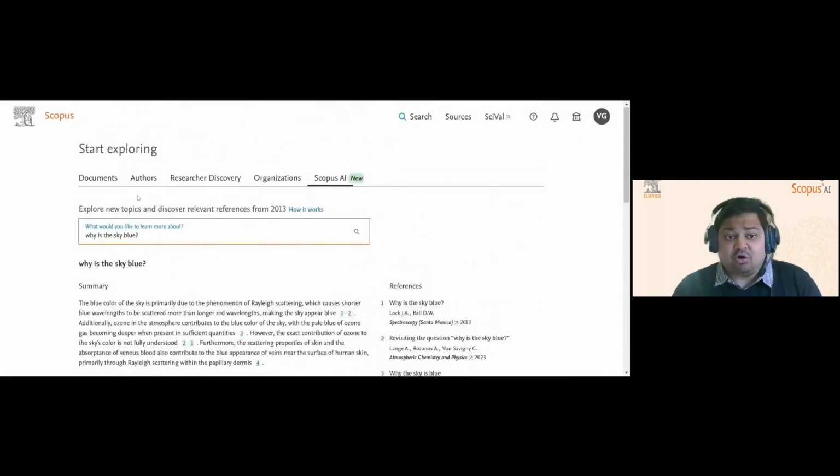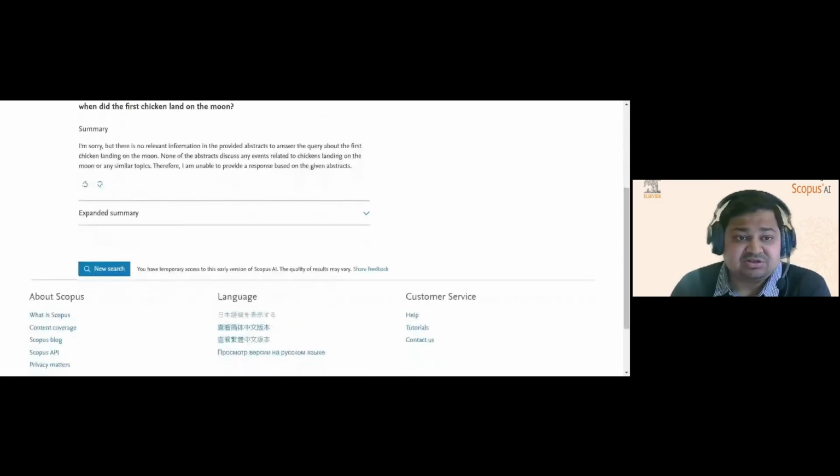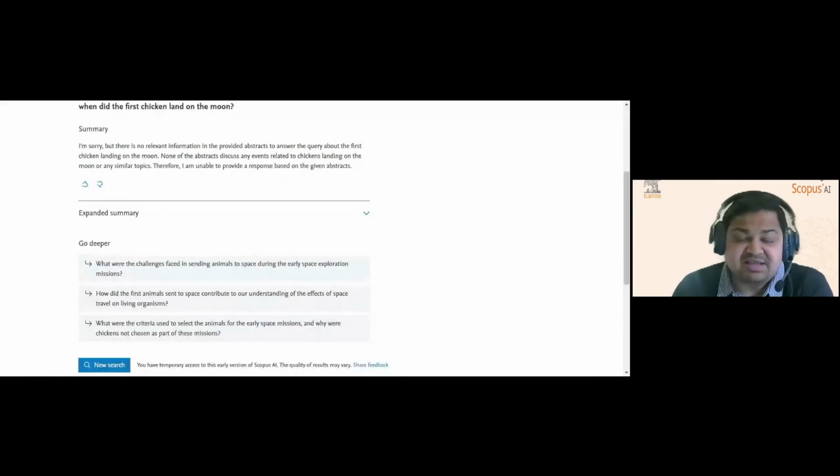Now, your query could also be something where there are no references available on Scopus for that particular topic. For example, when did the first chicken land on the moon? Now, we don't expect to have any references for this. So when you click on this query, the system simply says, I'm sorry, but there is no relevant information in the provided abstracts to answer the query about the first chicken landing on the moon. None of the abstracts discuss any events related to chickens landing on the moon or any similar topics. So therefore, the system does not hallucinate. It does not provide you answers.